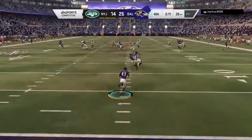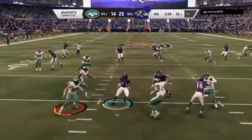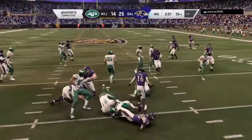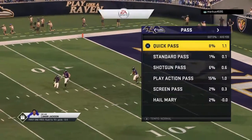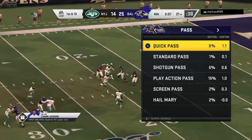That'll be taken in the end zone. And he's able to get it across the 20, but not by much, as he's marked down at the 21-yard line.